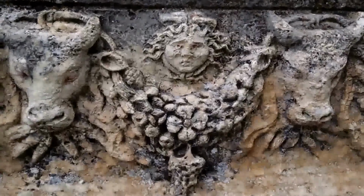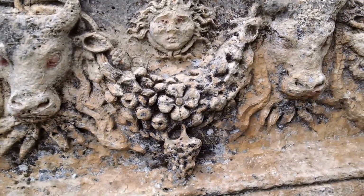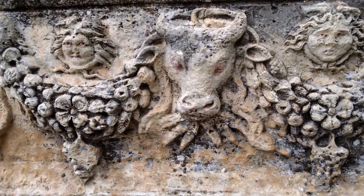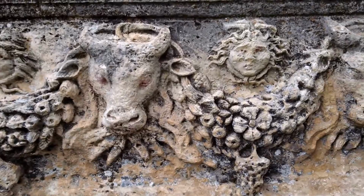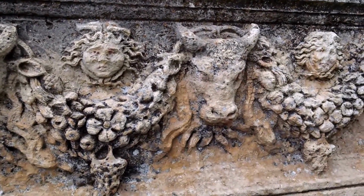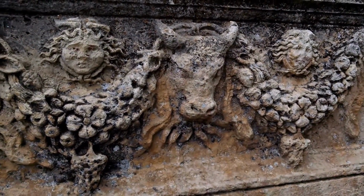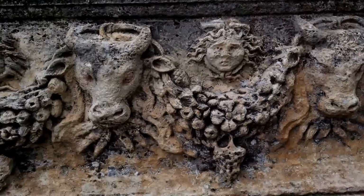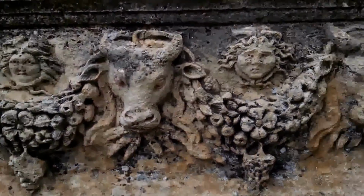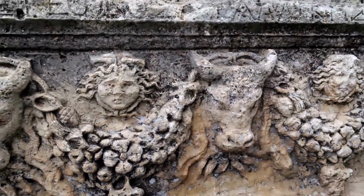And of course there are these swags of fruit and grain and figs and grapes and all kinds of things like that. And the idea here is that this fertility alluded to the afterlife, that life would come again, and that there would be rebirth in an afterlife. So here's this very impressive Roman sarcophagus.